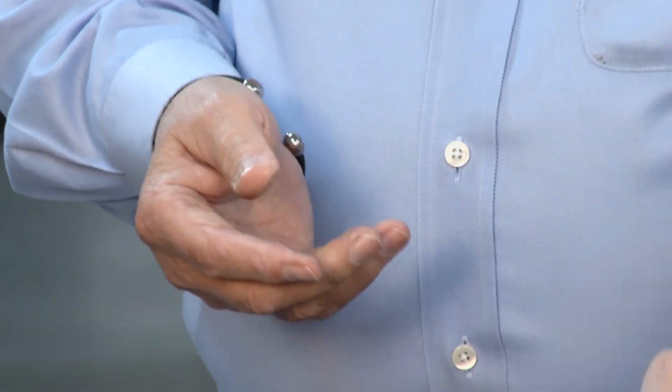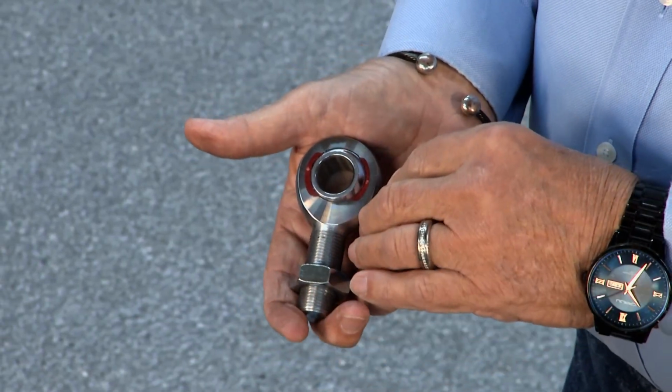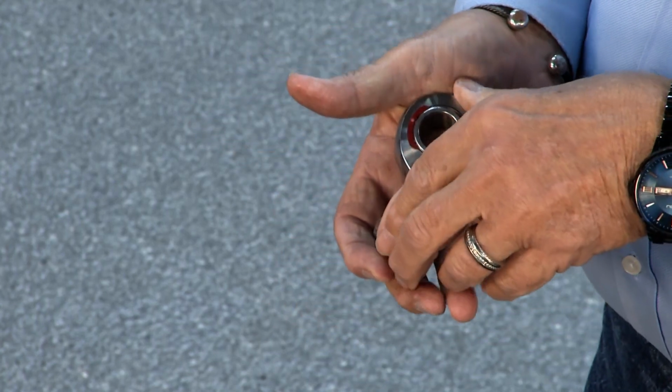And then we have another rod end that we make that's got an injection molded material that we call nylofiber, and it takes the place of a precision rod end that uses a Teflon liner.